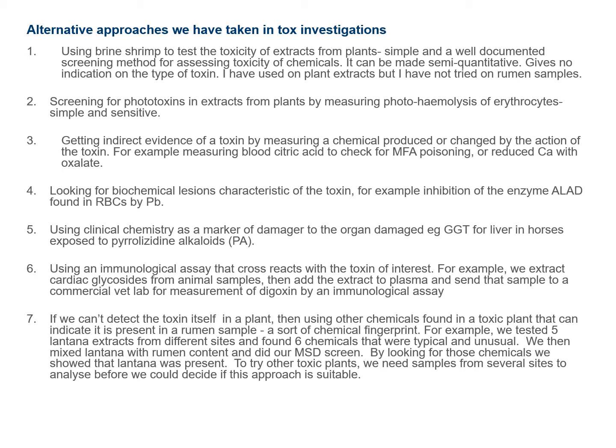We can get indirect evidence of a toxin by measuring changes within the animal. For example, elevated blood citrate levels with monofluoroacetate poisoning, or decreased calcium with oxalate poisoning. We can look for biochemical lesions, for example, the inhibition of the enzyme ALAD caused by lead. We can use clinical chemistry to look for damage to organs. For example, gamma GT used for liver damage in animals exposed to PAs.